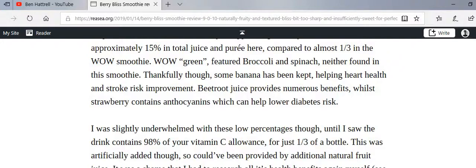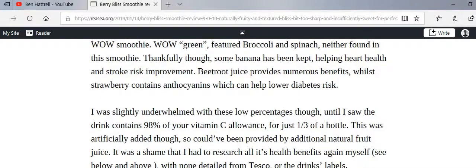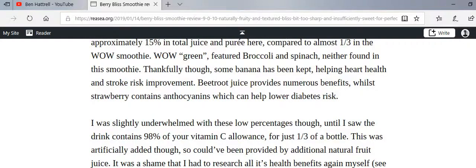Wow Green featured broccoli and spinach, that was last week's broccoli and spinach, neither found in this smoothie. Thankfully though, some banana has been kept, helping heart health and stroke risk improvement. Bananas are particularly good because of the potassium content for heart health and stroke risk. Potassium is a particularly beneficial nutrient for that, so it can help contribute to some improvements of health. That's not a promise, but it can contribute. You know, there is evidence to suggest that potassium itself can contribute.